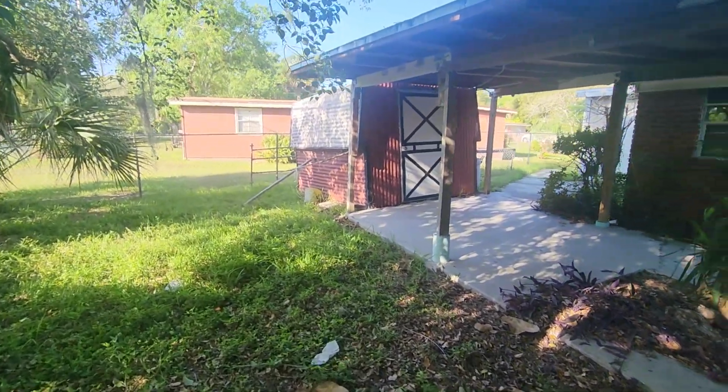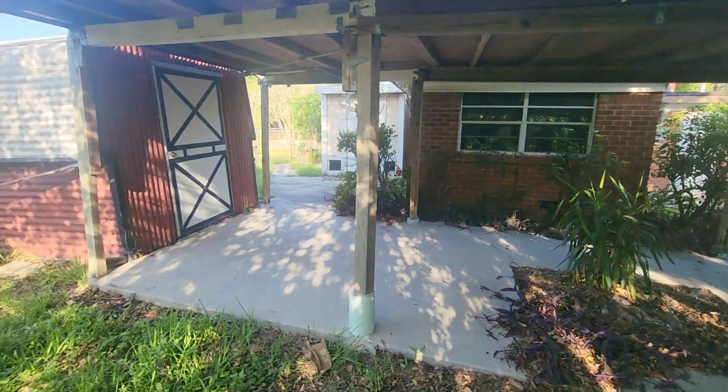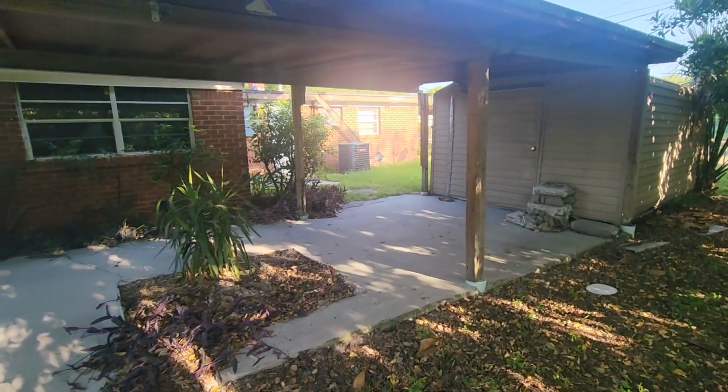There's the 10 by 10 shed I mentioned. Another little storage area in the back. Roof needs to be replaced on that little thing. There's no roof there. So that's it for our tour.